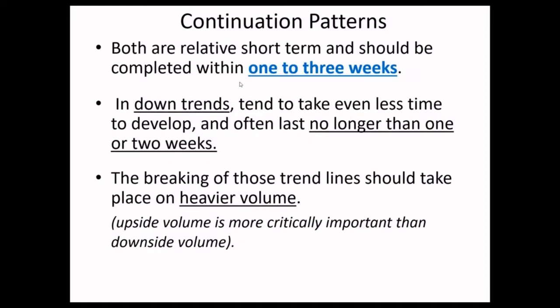Both are relatively short-term and should be completed within 1 to 3 weeks. Generally speaking, while the triangles might consist of 25 to 75 candles, depending on the time frame you are seeing them, the flags and the pennants usually consist of 5 to 15 candles max. So if you are looking at them on the 1 hour chart, the flag should complete between 5 and 15 1-hour candles. Downtrends tend to take even less time to develop and often last no longer than 1 or 2 weeks. The breaking of those trend lines should take place on heavier volume. Upside volume is more critically important than downside.